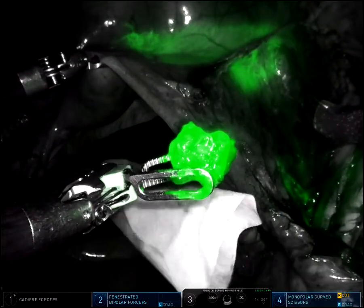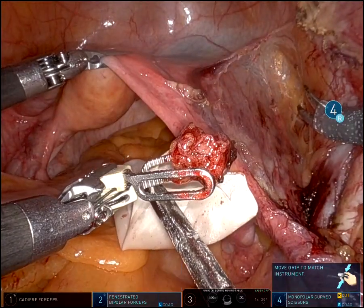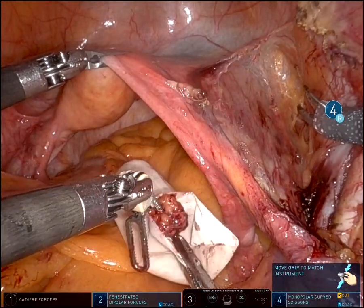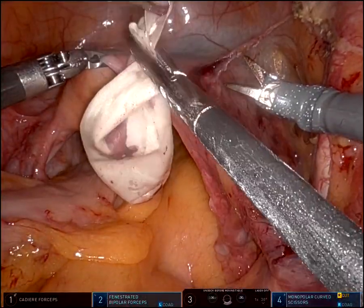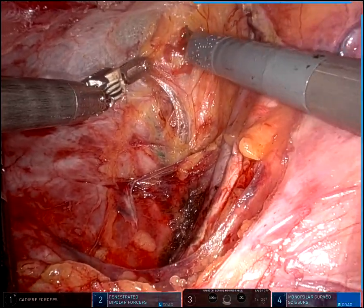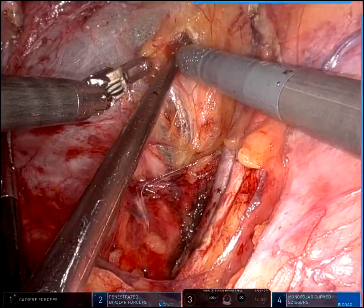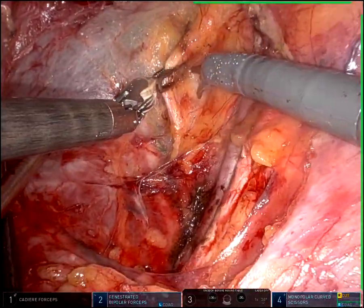Here you can see we have completely removed that node, and even in the firefly system there is no leftover in the pelvic space. This node we have taken inside the glove bag, and the purpose is to avoid any spillage.